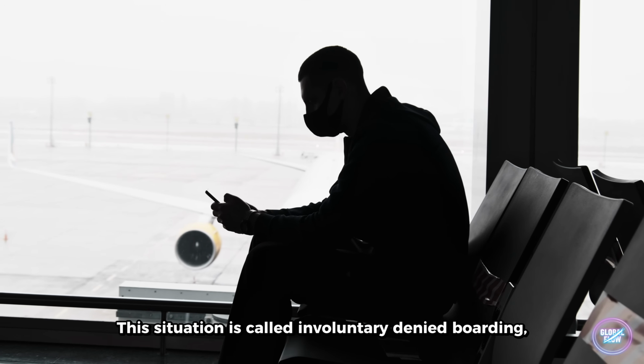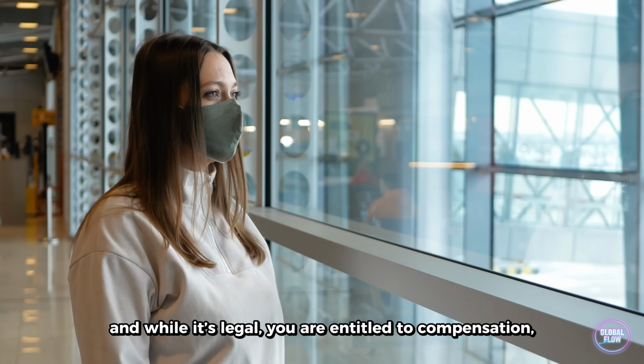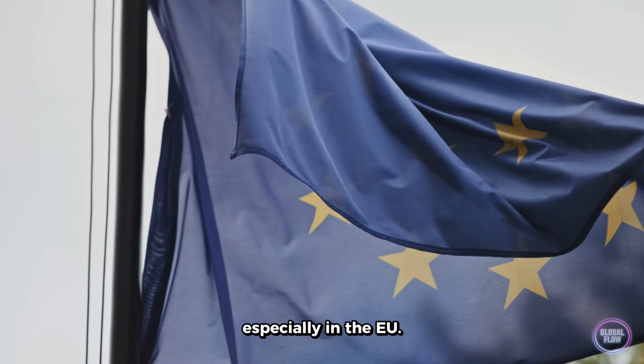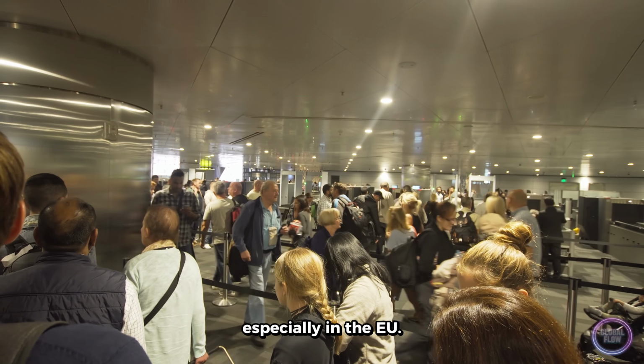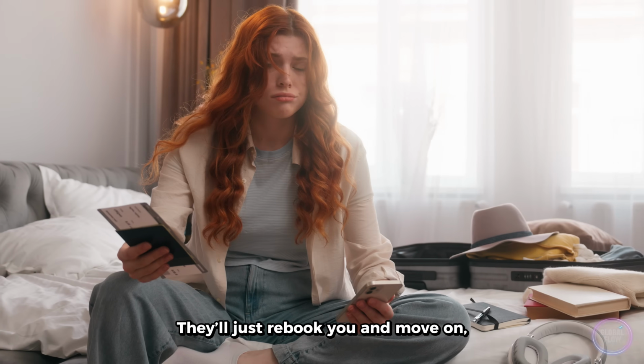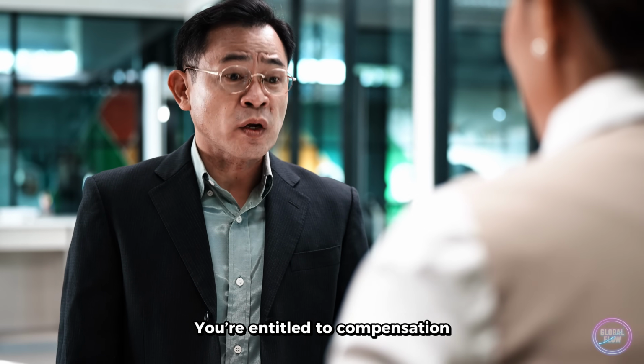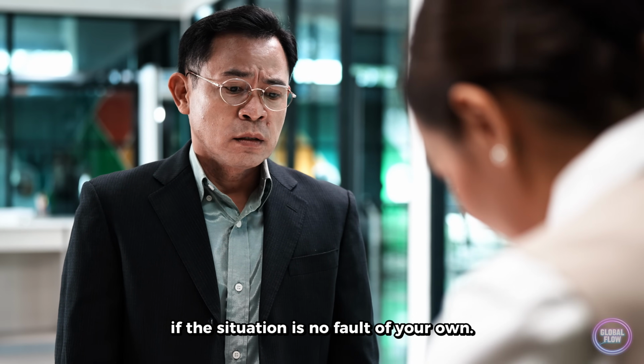This situation is called involuntary denied boarding. And while it's legal, you are entitled to compensation, especially in the EU. Airlines don't always mention this. They'll just rebook you and move on. But the law says you deserve more than just a hotel voucher. You're entitled to compensation if the situation is no fault of your own.